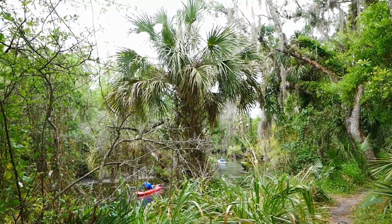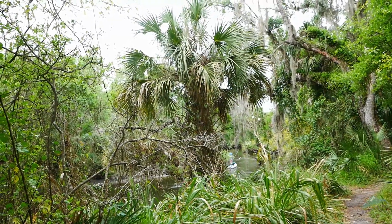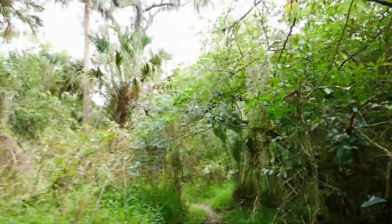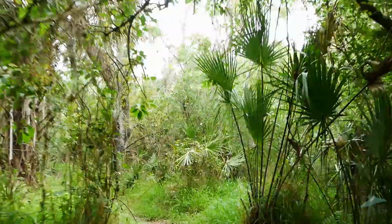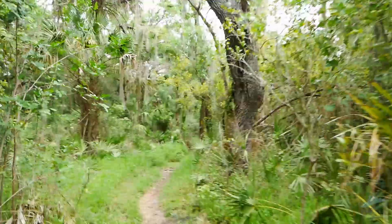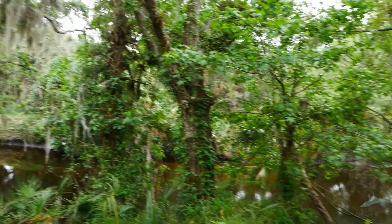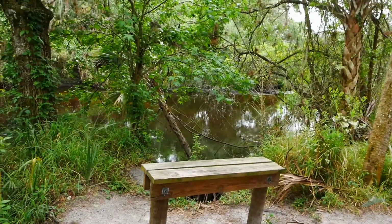And you can see there's a couple of paddlers on the river here. While I was walking along, I noticed a couple of paddlers traveling down that river that I stopped at a minute ago. So obviously there's a place you can probably put in your canoe or kayak. And another view of the river. Obviously someone put a bench here. You can sit and watch the river and the water go by.